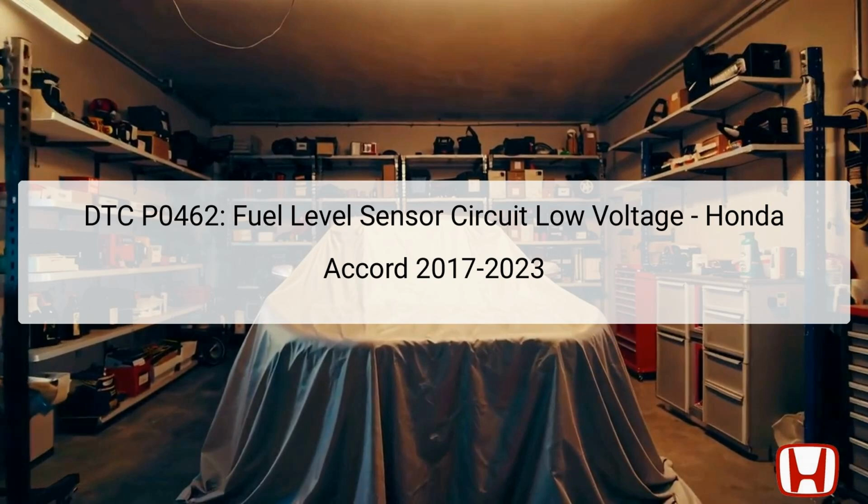This code usually surfaces due to wiring issues such as shorts, open circuits, or faults in the sending unit itself. Addressing this code is vital for accurate fuel level readings and preventing the vehicle from running out of fuel unexpectedly.